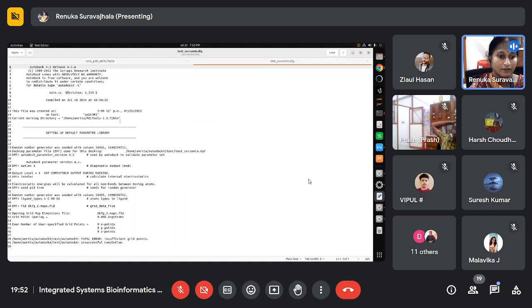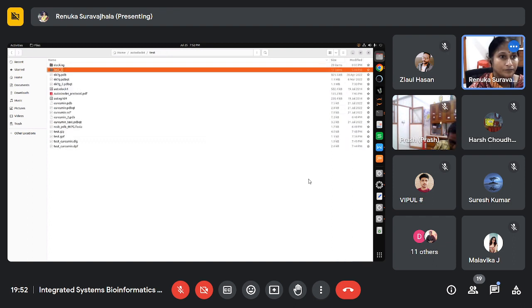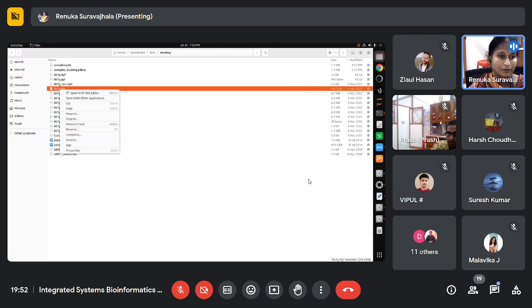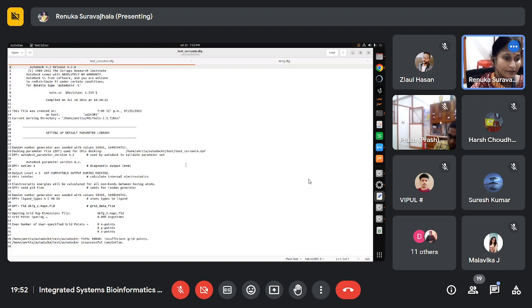Once it is done, there is some error in mapping, but you can try to do it. I'll just share the DLG file of the previously docked. So this is how, once you have done the docking, you will have a file in this way. Once you have run the two commands, then you will generate it. If there is an error, it will say that a fatal error is there in the grid points and it is unsuccessful. That is because your grid is not proper and you have to set the grid.